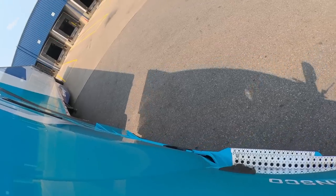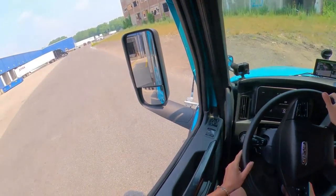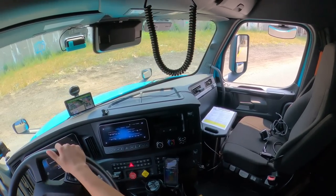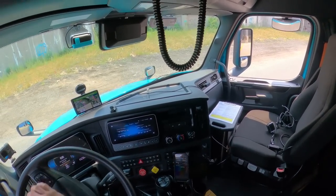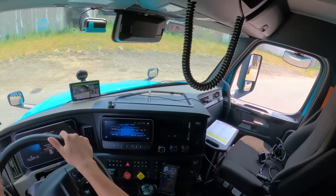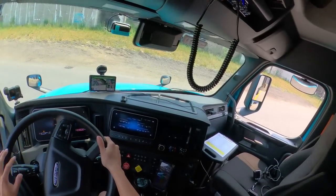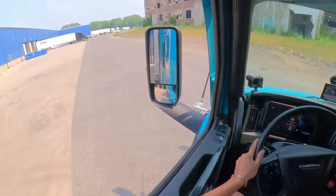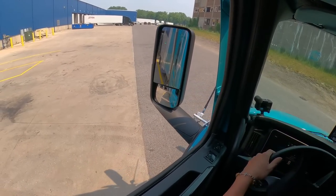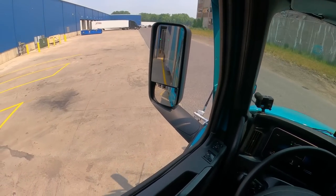Alright. Okay. I think I can straighten that out as I back in. Yellow line. Alright. Straight to the right. Okay. Alright.